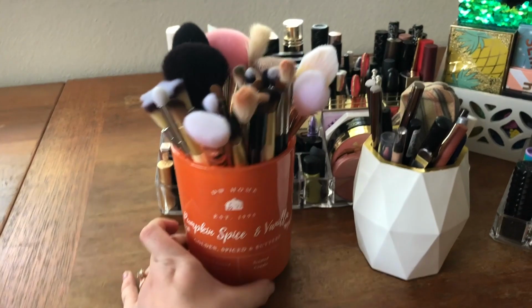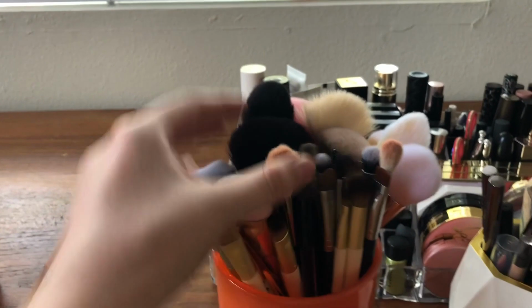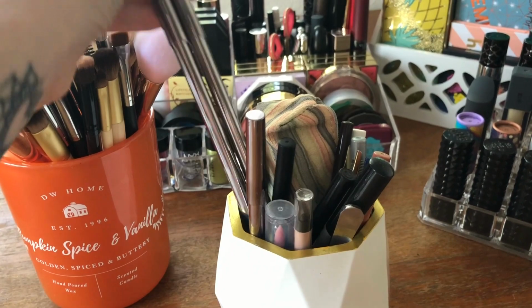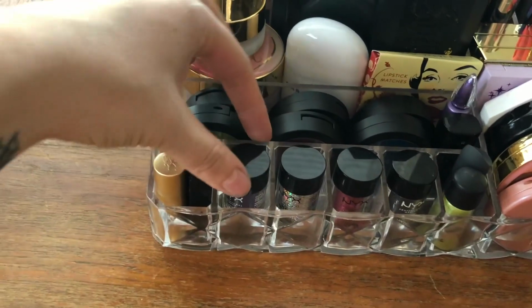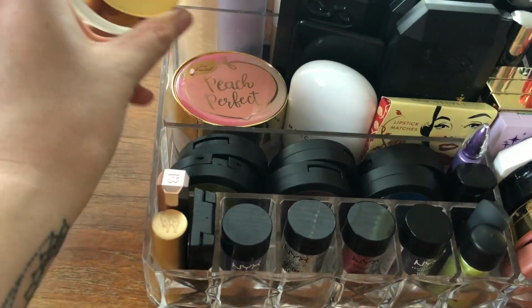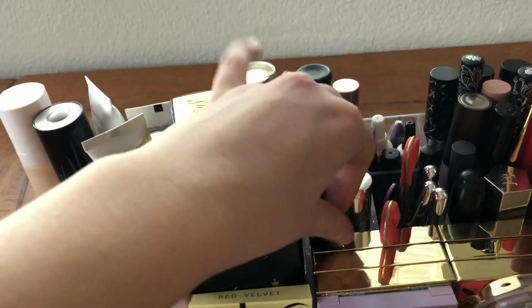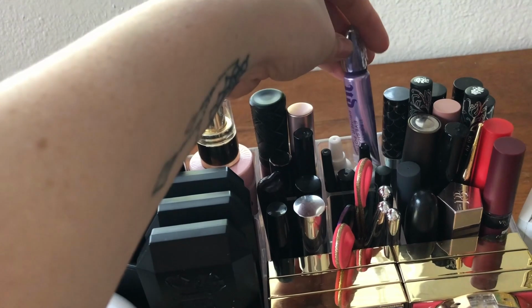Organized how I want it. I have one of my favorite candles. This burnt out a long time ago, but I put my brushes in here to just make it a little more festive. And then in here I just have some random eyeliners, things like that, lash tweezers, all that stuff. And then in here, I have some eye glitters, some of my favorite Kat Von D shadows, my favorite Tarte primers, things like that. All my foundation and primers back here. And then we have mascaras here and liners, lash glue, eyelid primer.